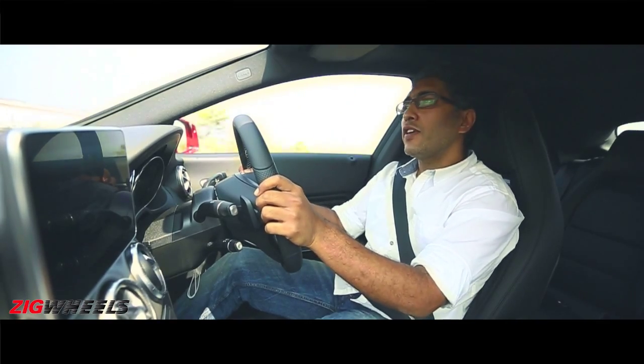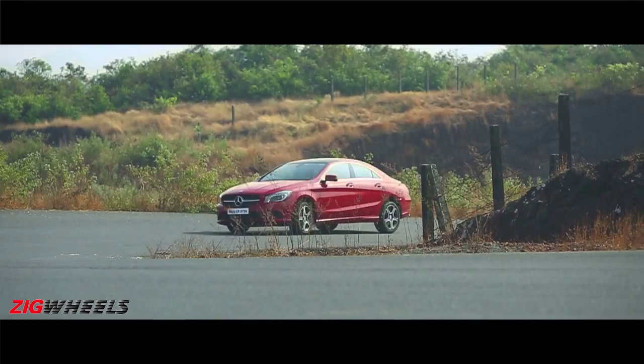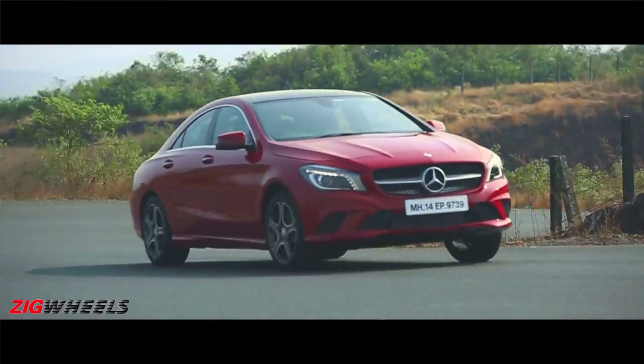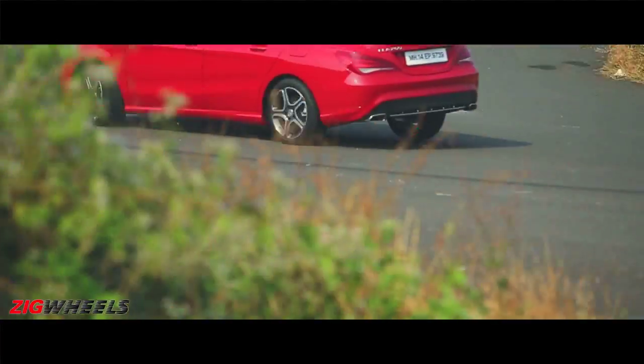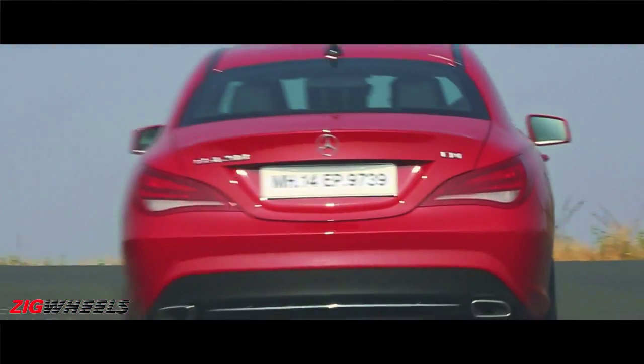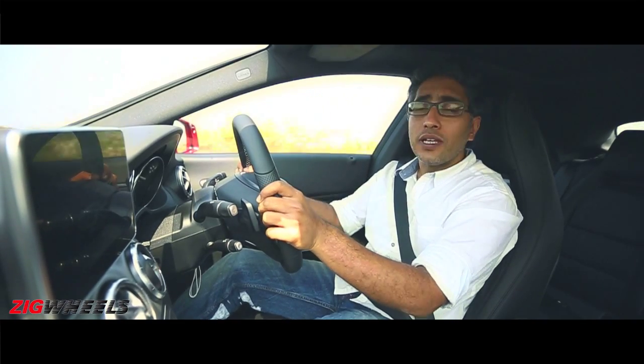The CLA isn't a very entertaining car to drive. It's great on a straight line, no doubt. But around corners, its first response is to understeer. It's a front-wheel driven car, so you'd expect that, but it just tends to lose grip sooner than you'd expect. So the way to drive it is to be a little more cautious than you'd probably be in the A-Class.